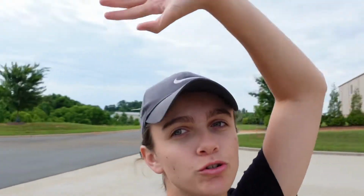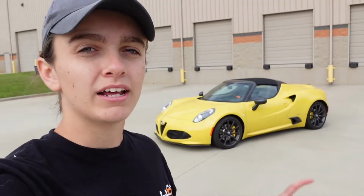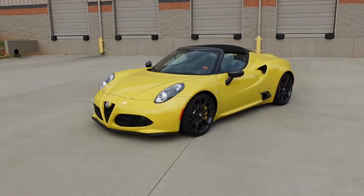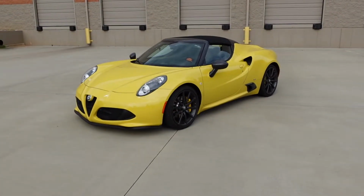So today I'm going to go on a drive in the Alfa Romeo 4C that we have. I'm not going to take it on the track because obviously I don't have access to a track here in good old Moxville, North Carolina. But I'm going to test the street ability of an Alfa Romeo 4C, see how comfortable it is, and see the practical use of an Alfa Romeo 4C for everyday life, and also see if it's good for you.